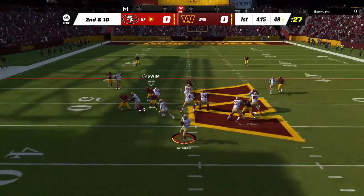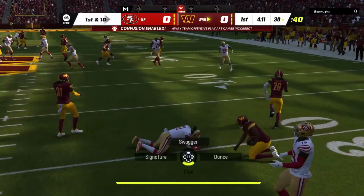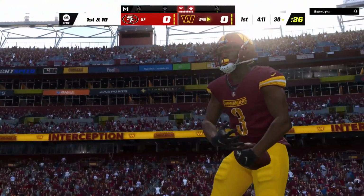They fake the give. Now Garoppolo looks to throw. Trying for Ayuk, but it's intercepted. William Jackson with a pick. And the Commanders are going to take over at their own 30-yard line.